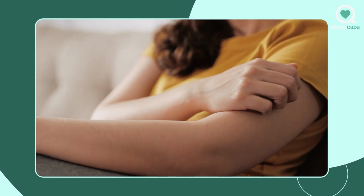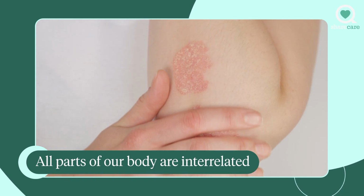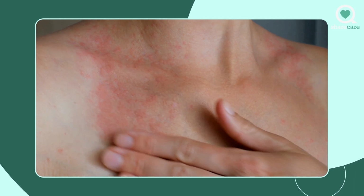It's important with any disease to remember that all the different parts of the body are interrelated, right? So somebody might have psoriasis and say, gosh, why do I need to follow a heart-healthy diet? And at the core, it's because we need all of our insides to be healthy so that we don't have certain symptoms, and in this case, the symptoms of psoriasis.